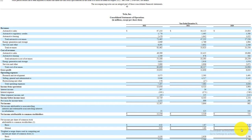Again, you want to compare it to the year before. You see that income was $12.5 billion versus $5.5 billion. That's quite an increase. Imagine if your income more than doubled in a year; you would look at that in a very positive light. And if you go back the year previous to that, in 2020, their net income was only $721 million. That sounds like a huge number, but for a company this size, that's not a lot of income versus $12.5 billion. That's an enormous change and quite a positive change.